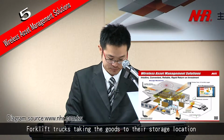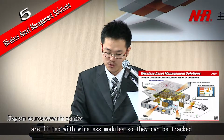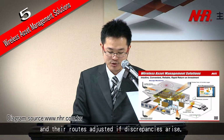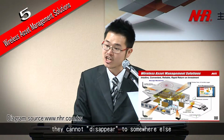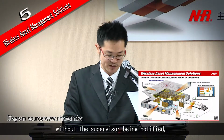Forklift trucks taking the goods to their storage location are fitted with wireless modules, so they can be tracked and their routes adjusted if discrepancies arise. Since the forklift trucks are also tracked, they can't disappear to somewhere else without the supervisor being notified.